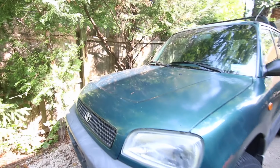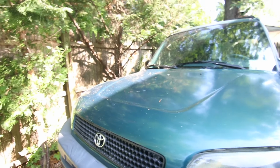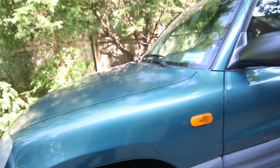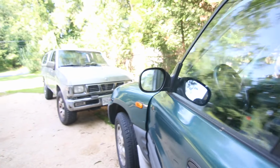And it's a nice green color. The engine is fantastic. Transmission is fantastic. It's got a nice grille. The headlights are glass. All of these great things that people take for granted these days. The build quality is fairly good.